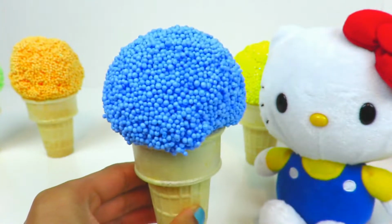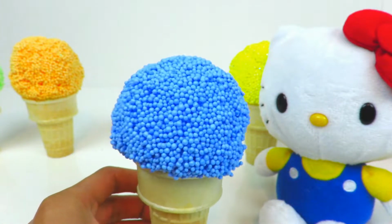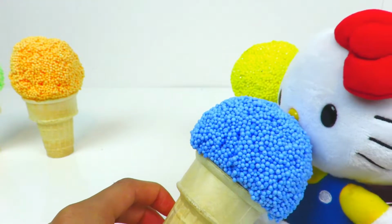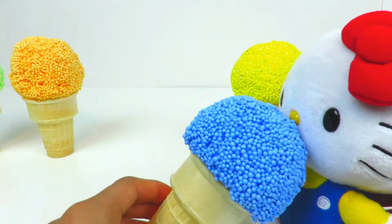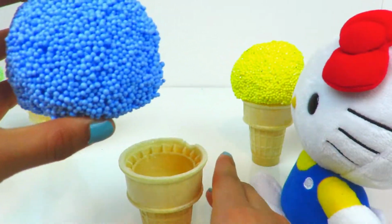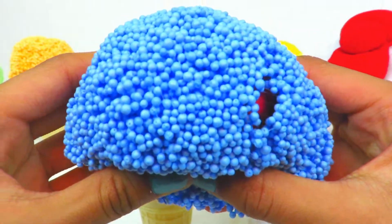This is also called blueberry. Mmm, this is yummy too. Let's see what surprise inside.